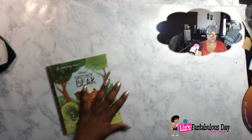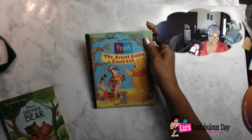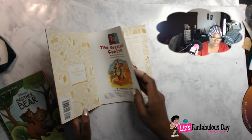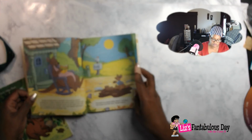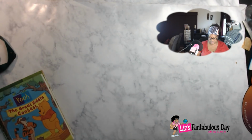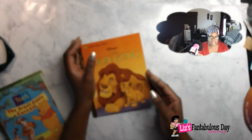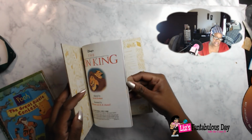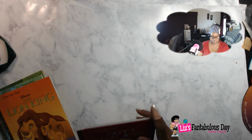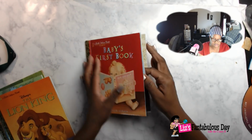Disney's Brother Bear. And let's see, we got Winnie the Pooh. I loved Winnie the Pooh when I was a kid also. And so we got lots of beautiful illustrations. And the books are all in relatively good condition. We got The Lion King. Rawr, everybody knows about The Lion King. Mufasa.